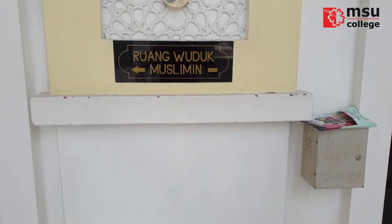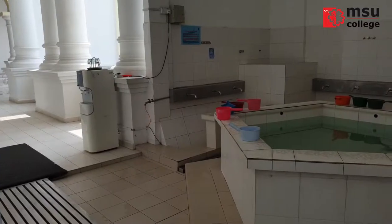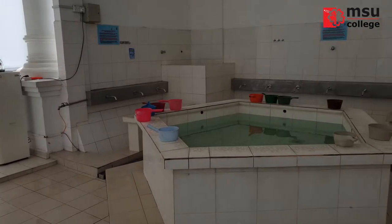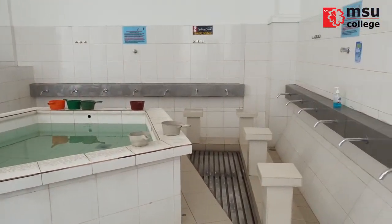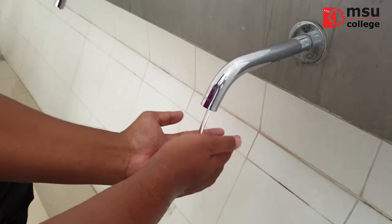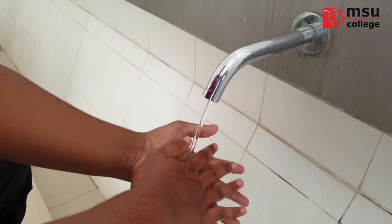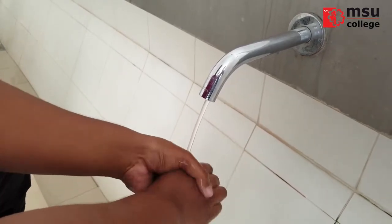This is the area for taking ablutions. There is a water reservoir as well as water taps for convenience's sake. The water taps for ablutions here are equipped with sensors. This makes it easier for people to take ablutions.